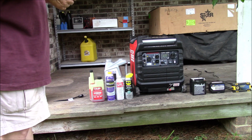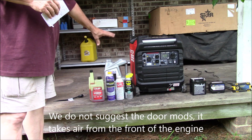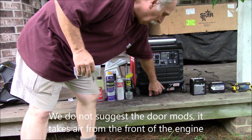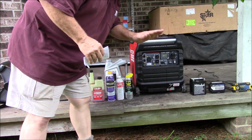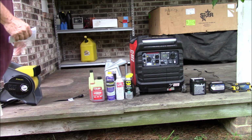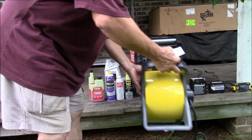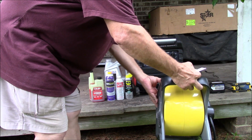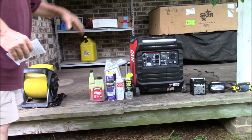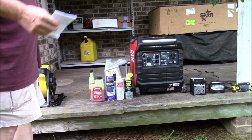Okay, number one, you see a lot of people doing an oil fill door mod. Please don't do that. This unit does have a vent right here. It vents the air up into the motor and across everything to keep it cool. If you want to have extra cooling, I would suggest, and we do use, these Stanley fans right here. We'll put it in the front of the machine just like this and run it on high. It does create just a little bit extra air movement. We are in the south, we do have really high temps, and it does help keep the units cool.